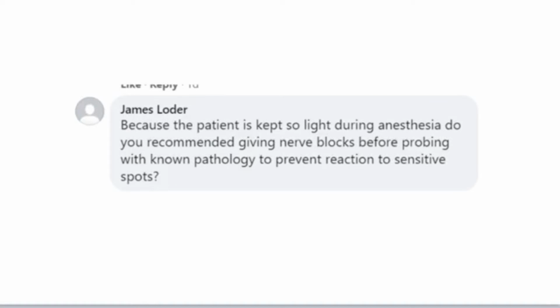Because the patient is kept light under anesthesia, do you recommend giving nerve blocks before probing with known pathology to prevent reaction to sensitive spots? James, this is a really good question. In some cases, we don't want to mask any areas of pain. So this is why we will do, number one, an awake oral exam, so that Dr. Beckman can see if he can elicit any areas of pain, so we know to really evaluate that area and know that we may need to treat that area, whether it be a tooth that has exposed dentin and needs to be bonded, or if we've got pocketing in that area. So a lot of times when we're examining, we don't want to mask those signs. So if we see chattering, we're going to want to let the client know that we had chattering under anesthesia. This is why, and we treated that. So it gives us a little bit more information rather than getting those blocks on too early.